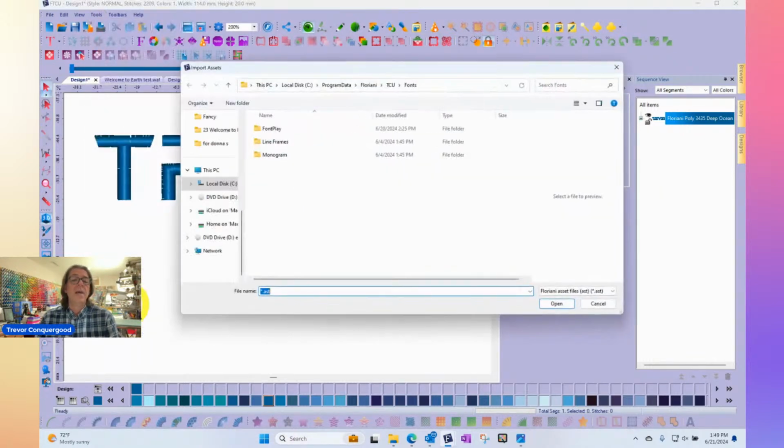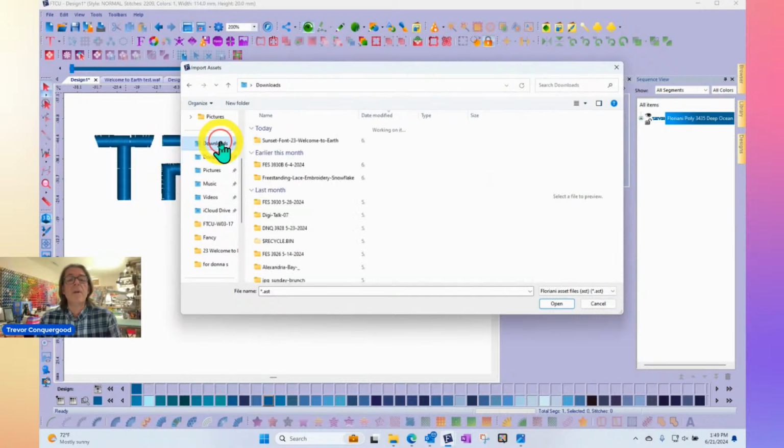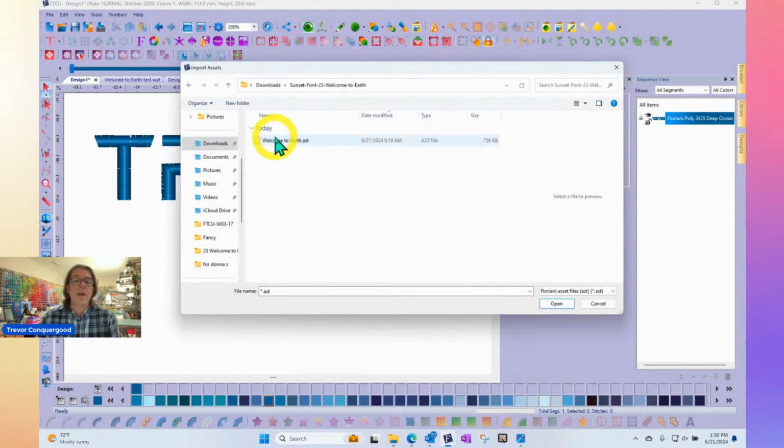So when I click on that, it asks where your assets are. So I go browsing. I guess I have to go to my documents. No, it's under downloads. Remember where you put it. And then there was the folder, right? Sunset font 23, Welcome to the Earth. Open your folder. There's your asset file. Select it and open it.